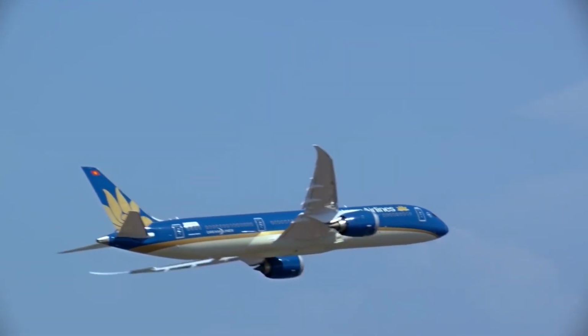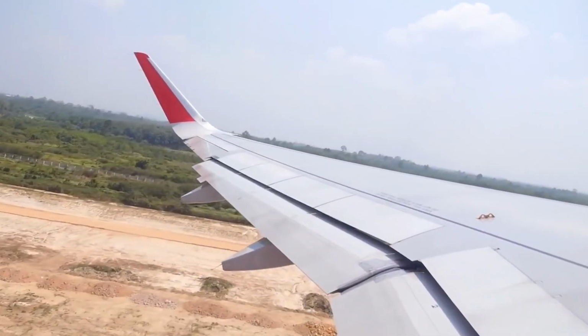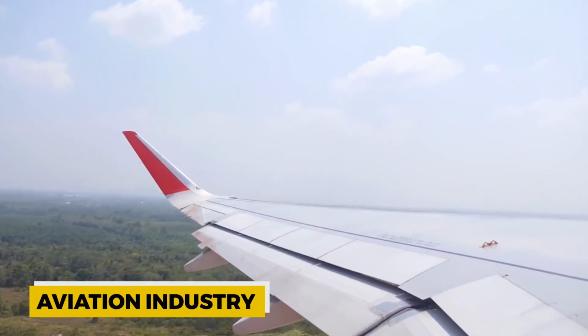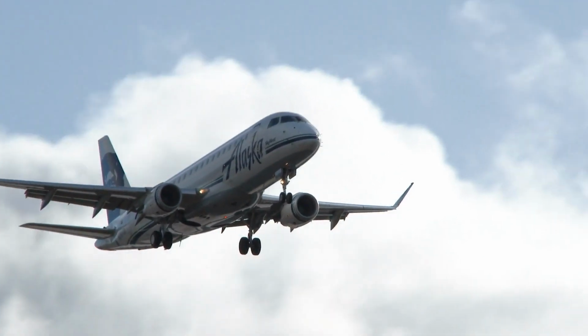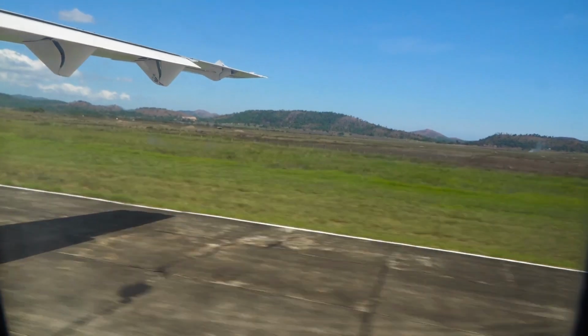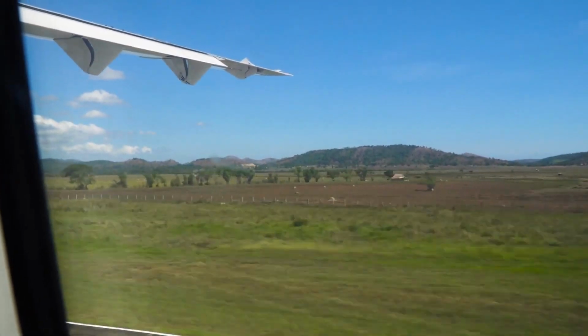Alright, now let's get back to exploring the amazing aeroelastic wings and the future of air travel. This innovation has the potential to transform the aviation industry as we know it. With faster and more efficient planes, we could open up new possibilities for travel, connecting distant corners of the world and bringing people closer together. It's an exciting prospect that could shape the future of how we explore our planet.